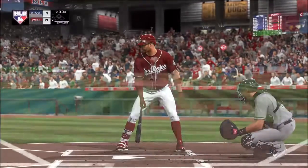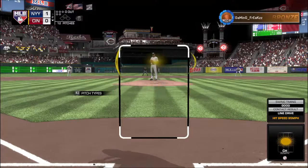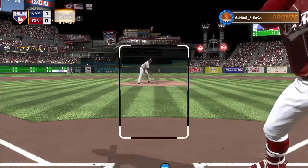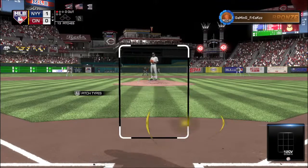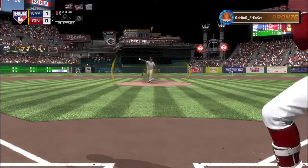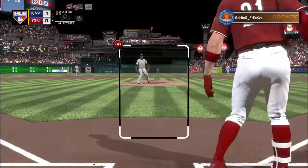And that brings up the left-handed hitting Travis Shaw. He'll get us going here in the bottom half of the second. He'll start him with a breaking ball. Too low that time. It's ball 1. Here it comes, 1-0. That one's going to find the seats.